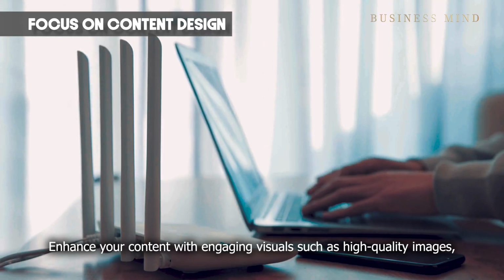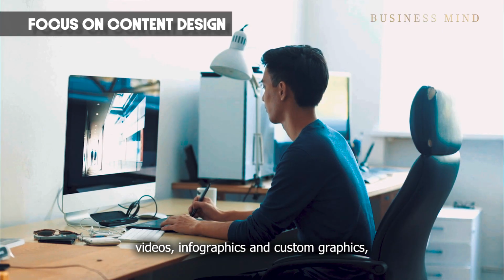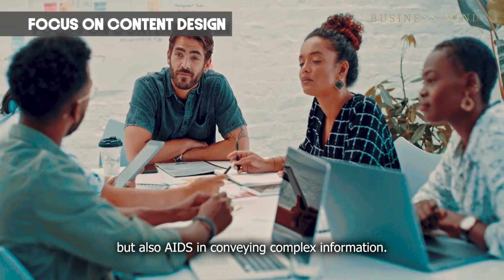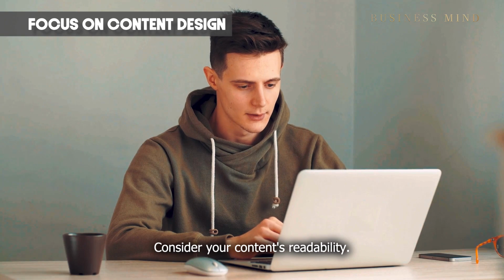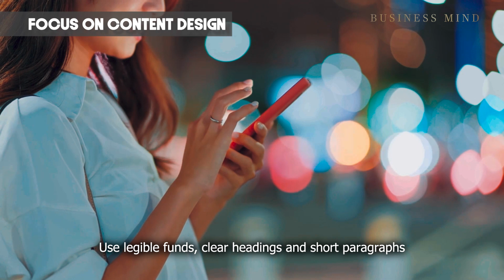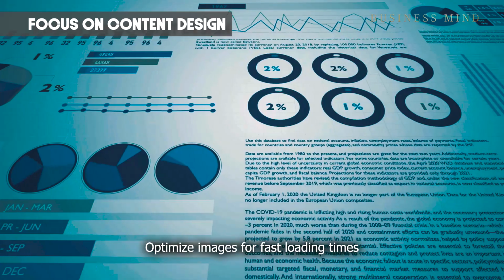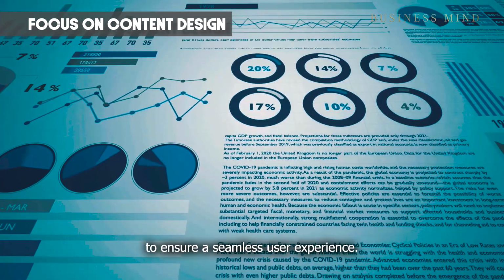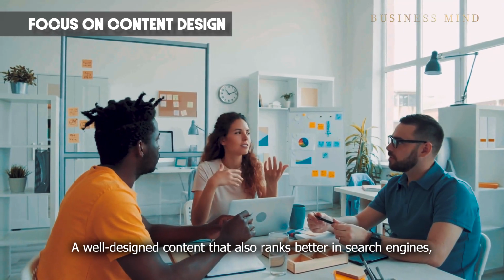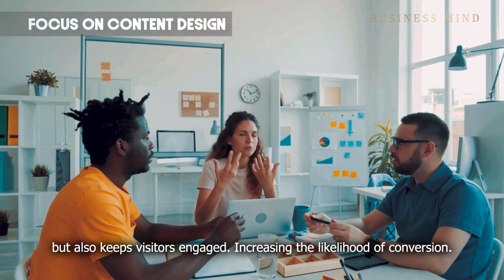Enhance your content with engaging visuals such as high-quality images, videos, infographics, and custom graphics. Visual content not only makes your pages more appealing, but also aids in conveying complex information. Consider your content's readability. Use legible fonts, clear headings, and short paragraphs to make it easy for users to skim and absorb information quickly. Optimize images for fast loading times to ensure a seamless user experience. A well-designed content not only ranks better in search engines, but also keeps visitors engaged, increasing the likelihood of conversion.